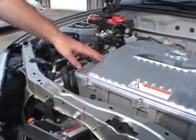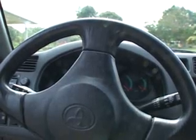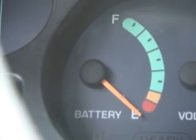It gives you 900 pounds at the lowest point of the car, which makes the center of gravity for the car better than the gasoline version, which makes rollover less likely and gives you better handling. The inside, with a few exceptions, looks like a gasoline-powered car.